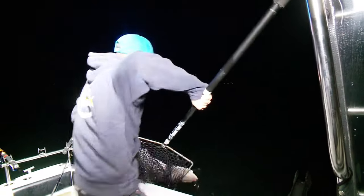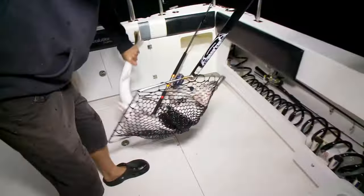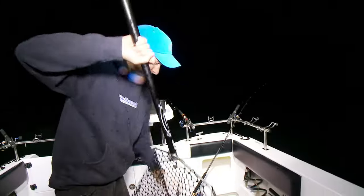Hang on, mate. Oh. This is bad. The leader's broken. The fish is caught in the net. As the leader broke, he swam headlong into the net and got himself caught. That'll do. I'll take him any way I can.